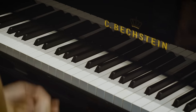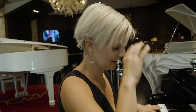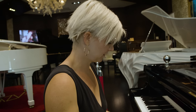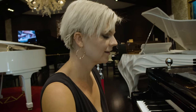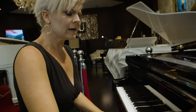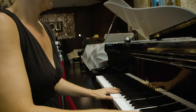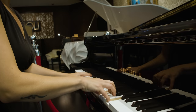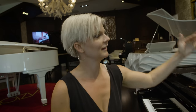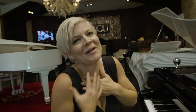Okay, I think I'm just gonna love them all. But this one definitely is one I'd like to spend some time with. I just got lost in my sentence in the playing for a second there, because that's how lovely it is. It feels brighter than the other one. It's probably because it's a grand and not an upright, so there are some differences there, and the lid is open a little bit. I'm in my happy place.